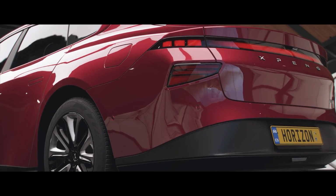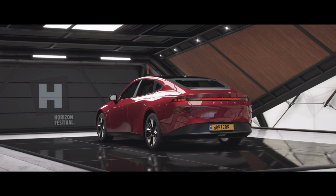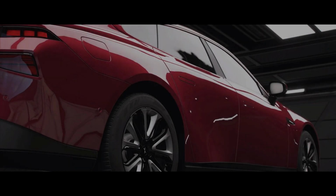Although it's not the first electric Chinese car in this game, because obviously the Neo EP9 was the first of those, and obviously it's not even the first Chinese car in the game outside of the Neo. Obviously we had the Wuling Sunshine S as well. But still, it's fantastic that we're getting more of these Chinese vehicles on this game.